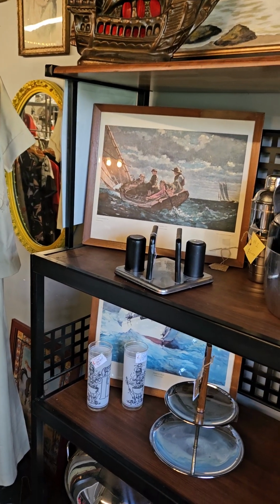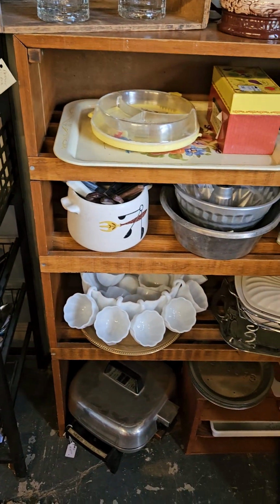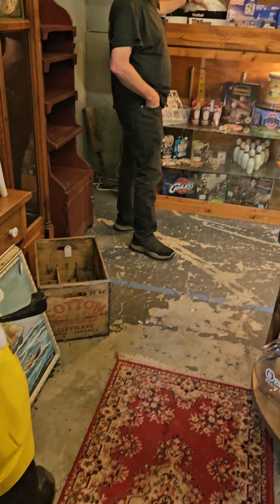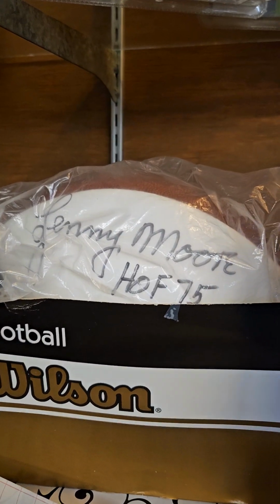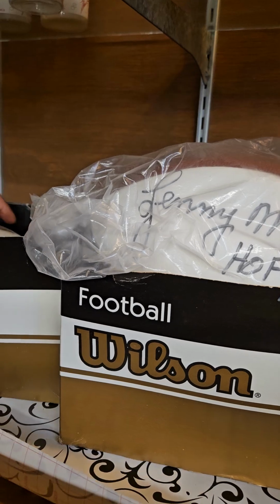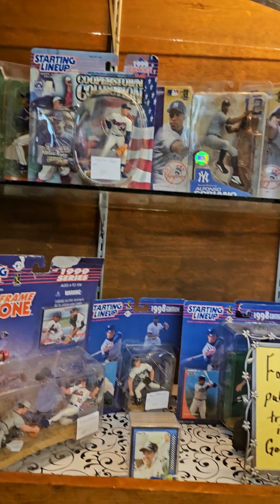Now, there's a lot to see in here. That's why I'm not going to show you everything, because you guys need to come up here and check this antique store out. Mass produced. When you actually get a true signed football from a football player, that's when it's really worth money. This is mass produced. Signed ball. Mass produced. By the same guy? Different guys. They're mass produced. Okay. Maybe I'm sorry, not guys.